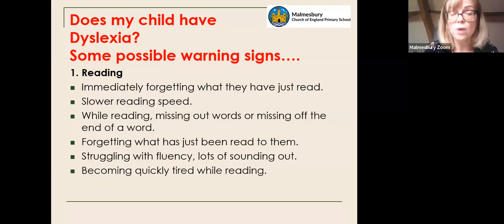Becoming quickly tired while reading. Yawning is a real classic. They're having to work extra hard when they're reading. Sometimes, again, it could be they've had a busy day, but some children who are dyslexic or have a dyslexic profile, even if you're reading first thing in the morning, after a couple of pages, they may start to yawn. They're having to work really, really hard to decode.